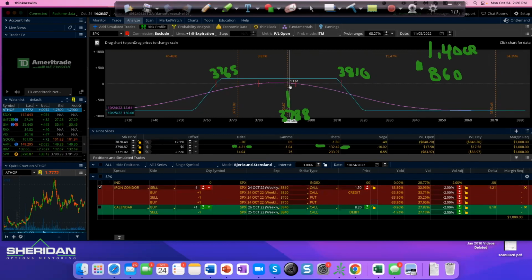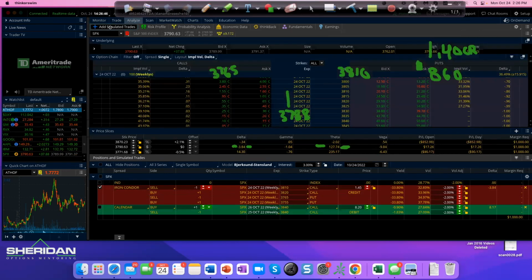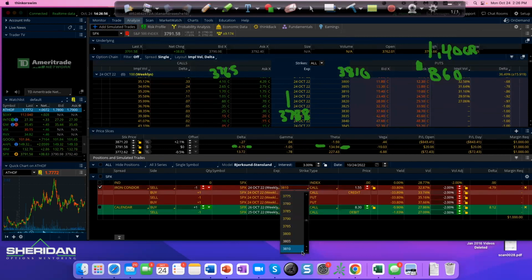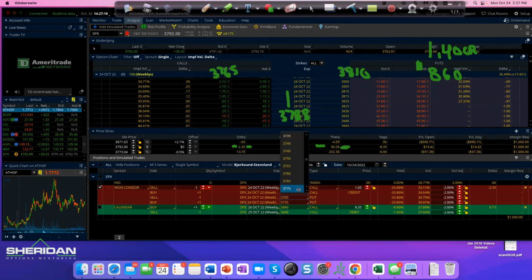But again, just now, because we're starting to go up a little more as we speak, I might tweak it. Dan, what do you mean tweak it? Well, these deltas change really quick, right? So I'd probably go up to the 38 to get comparable deltas to keep this centered. If I was going to put this on this second, 38.15, 38.25, maybe come up a little bit on the puts because I want to keep this centered.